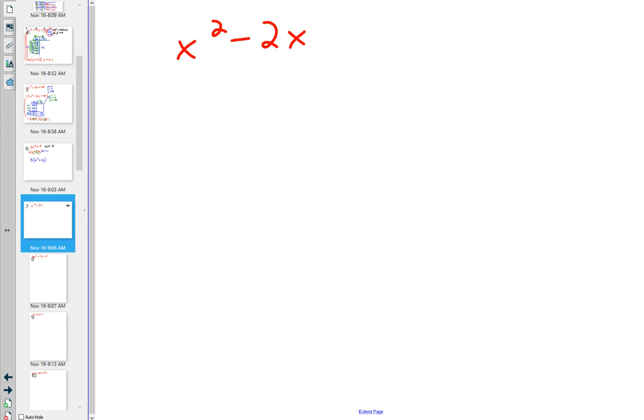Greatest common factor. Yes, 1 is always going to be a common factor. Anything can be divided by 1. So you're never going to see us bring out a 1. No, 2's not going to work. What do both of those terms have? They both have an X. So my greatest common factor here is X.